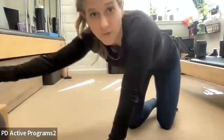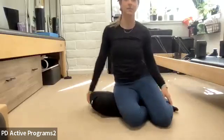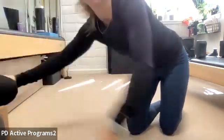Now you may look something more like this. You may look something more like this. You may feel like, oh my gosh, that's impossible for me to sit up. So I'm going to sit on a pillow and have my legs kind of casted off this way or like this. Okay. So get your pillows, use your pillows and use your blankets to help you better situate your body.